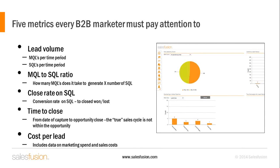And there are certain metrics that we really need to be paying attention to as B2B marketers. We'll go over those in just a moment. So, five metrics that we need to be paying attention to.